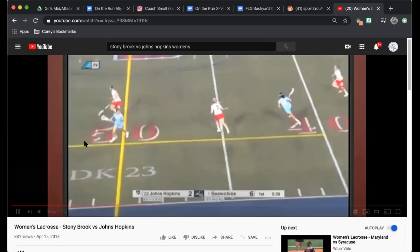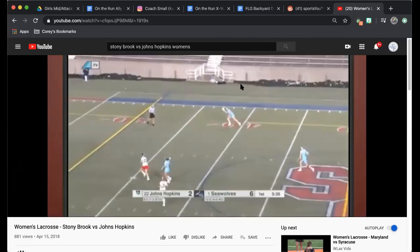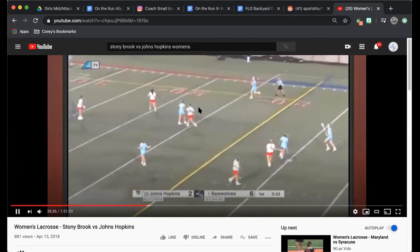So nice job by the goalie too after she made a save, quickly outletting the ball up the field. That allowed Hopkins to get this easy clear here right up the side.